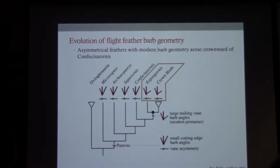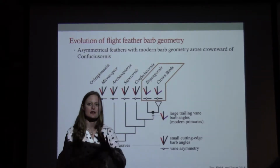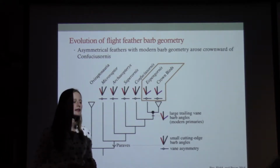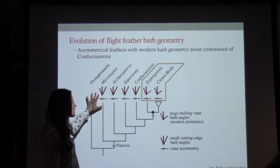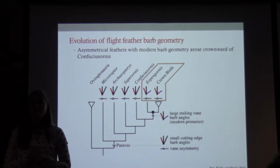So if we look at this across the phylogeny, what it looks like is that modern birds have a particular branch structure to their asymmetrical feathers. They've got small angles in the leading vein, big angles in the trailing vein. We see that in the closest relatives, but more basal taxa appear to be lacking this. They only have these small angles. They don't have this angle asymmetry that we see.